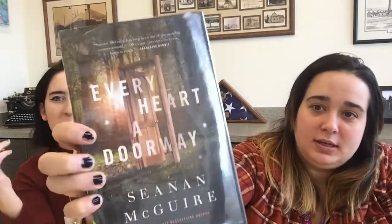Next, we have Every Heart a Doorway. This one sounds like a romance, maybe? Couldn't tell you. It's young adult, so there's probably kind of weird twists. Magical realism and all that.